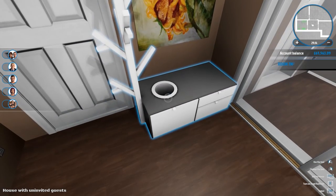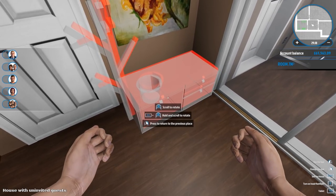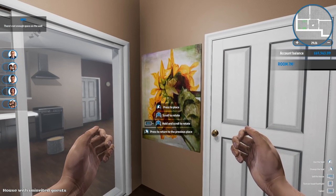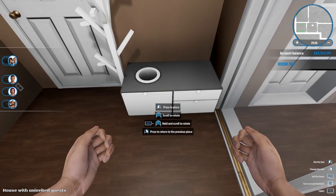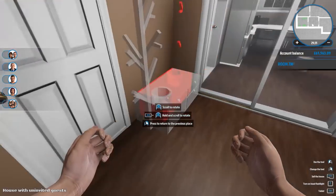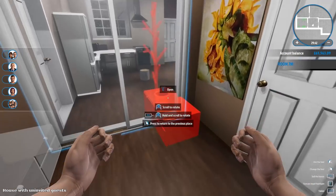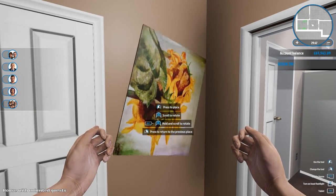Actually, I'm not opposed to that. Could we fit it in any better? I'll move that painting because that painting might be blocking it, believe it or not. No. What about there? No. I could put it there, but I'd have to move this door to the right. That's not a big job.